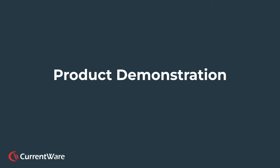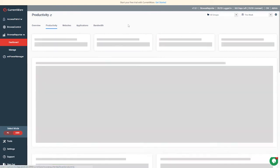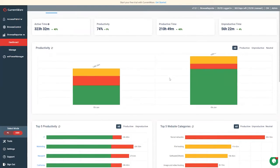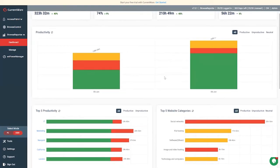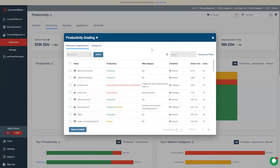Thanks, Ryan. Going to take over the screen share here. So now we can see the new dashboard, new and improved. We've added the productivity to be able to incorporate both your applications and your website usage. So previously, when we go into productivity, you'd only really get a pulse on what your users were doing based on the website categories. Now that we've included it so that you can manage and organize based off applications and the web pages.